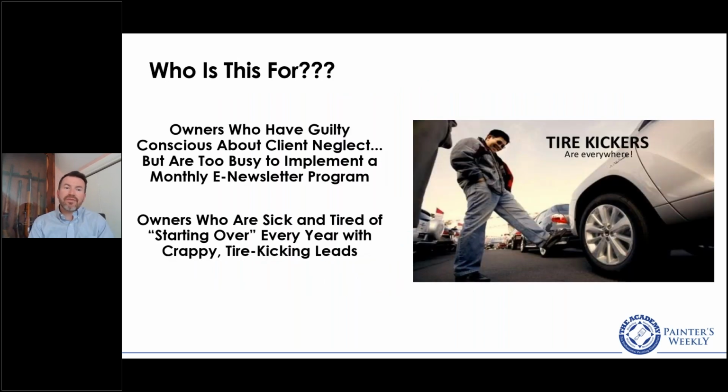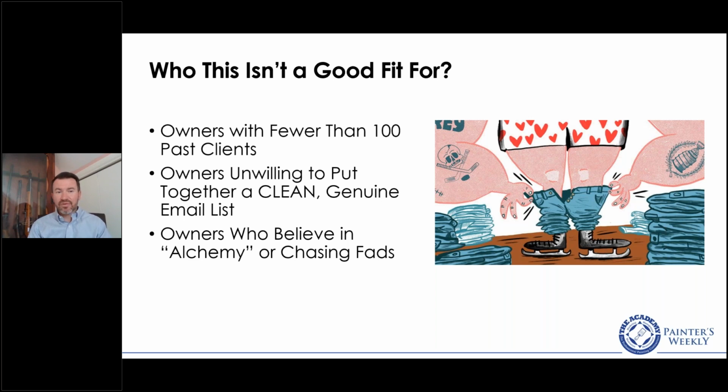So it's mainly for owners who have a guilty conscience about client neglect, but are too busy to implement a digital newsletter program. Owners who are sick and tired of starting over every year with crappy tire-kicking leads. That's probably a lot of you. So I'll tell you who it's not for: owners that probably have fewer than 100 clients. Most people probably need 100 or so to really make it work. That having been said, if you've got some wherewithal and you're starting out your business and you want to start it out the right way, I'd definitely do it.